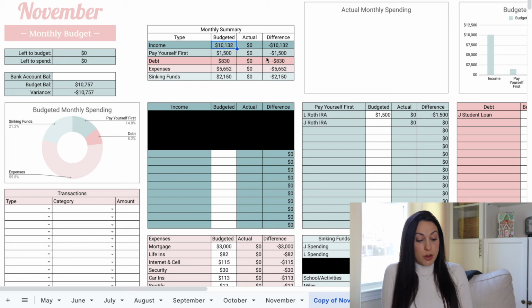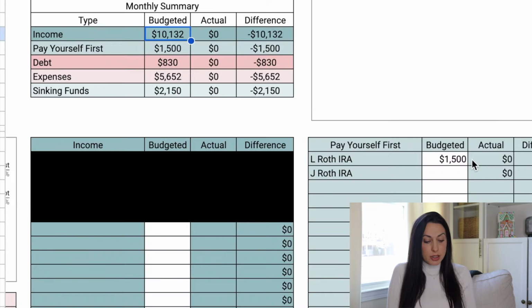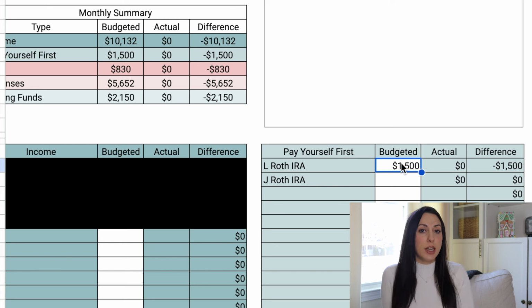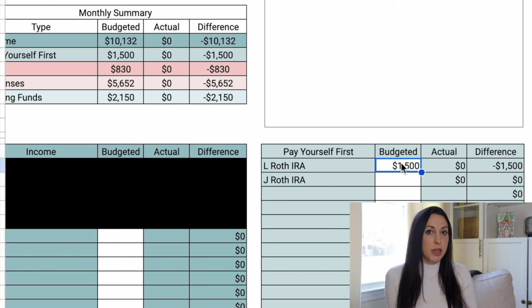Okay, so for November, we have budgeted $10,132 of income. So let's see how we've allocated it this month. This month is actually interesting because we refinanced our mortgage. So we technically do not have a November mortgage payment. However, we are still making a payment to our mortgage because I don't want a month's worth of interest to accrue without us making a payment.